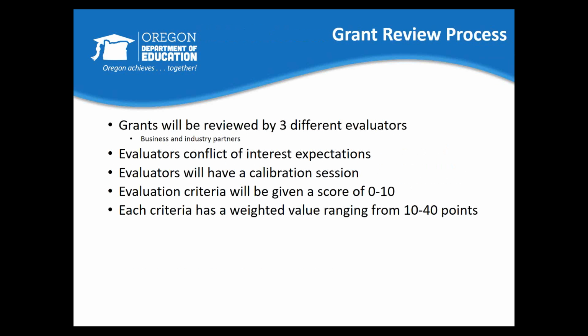So in an evaluation area, if an evaluator grants an application 40 points based upon their goals and deliverables associated with what they're asking for, in that 40-point criteria point value, they got a 5, so it'd be 50% of that 40 points, so they would get a total of 20 points within that area. There's a total of 100 points available for the entire scoring rubric.